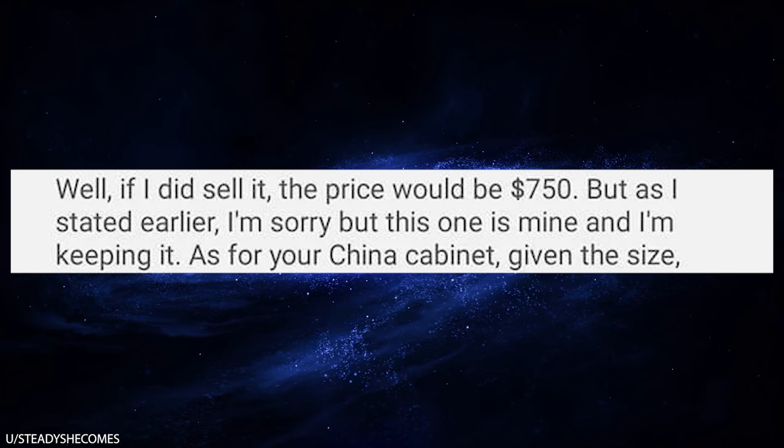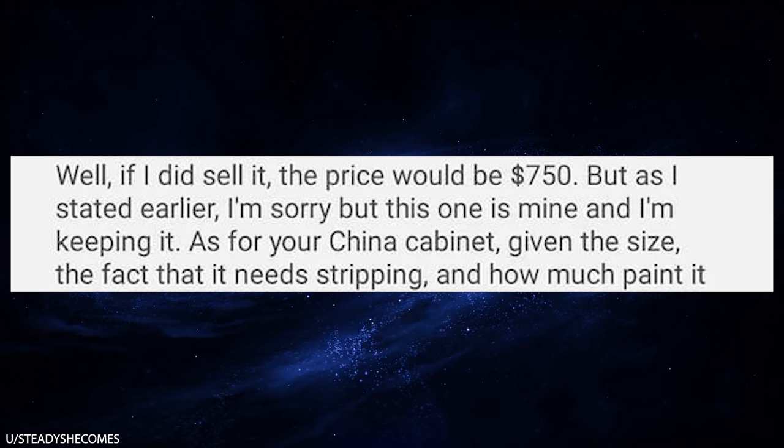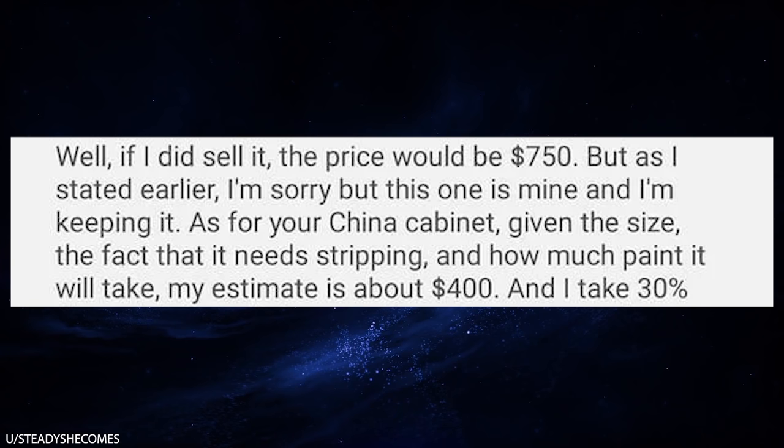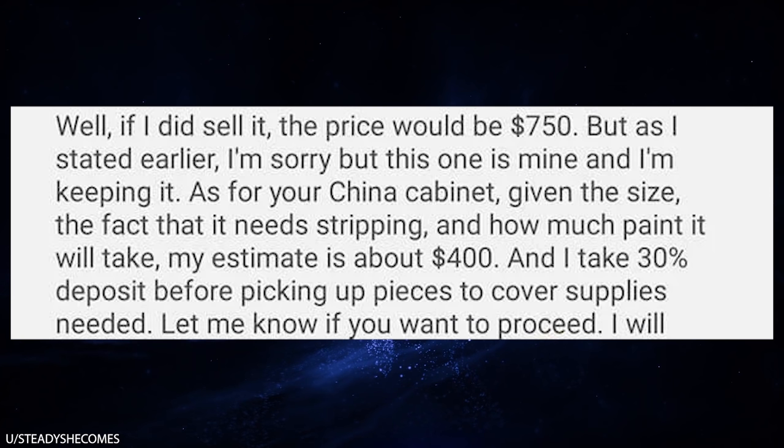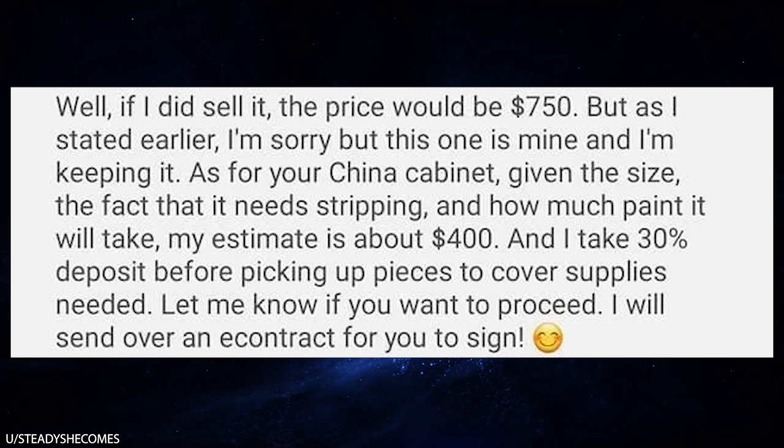As for your china cabinet, given the size, the fact that it needs stripping, and how much paint it would take, my estimate is about $400. Also, I take a 30% deposit before picking up pieces to cover supplies needed. Let me know if you want to proceed. I'll send over an e-contract for you to sign.